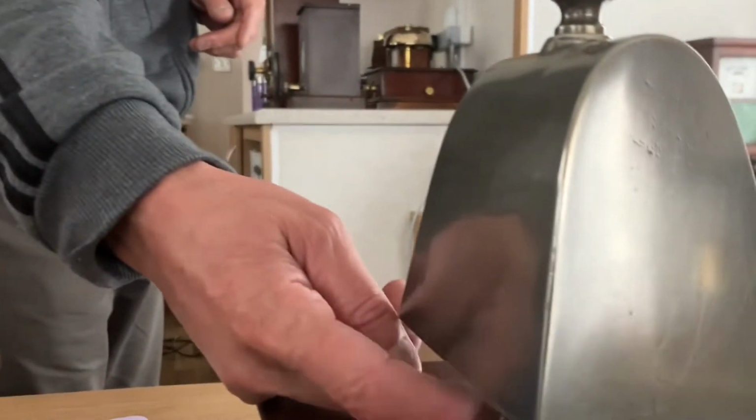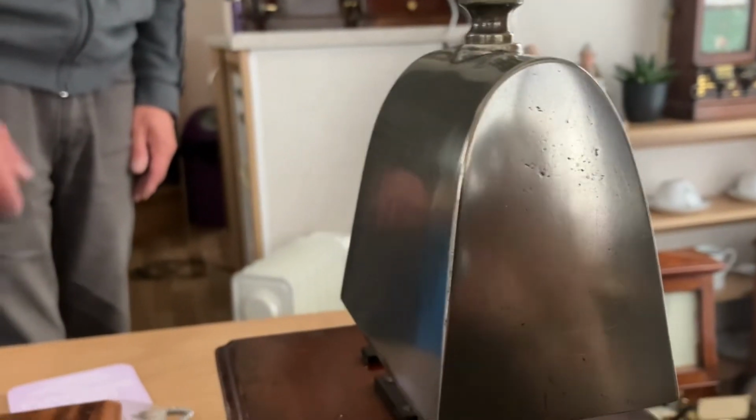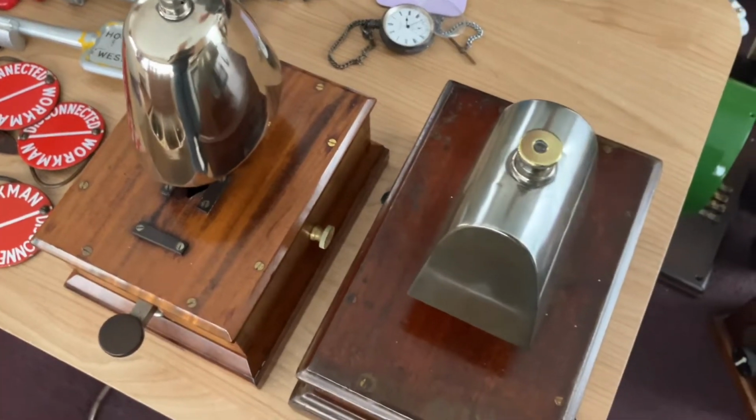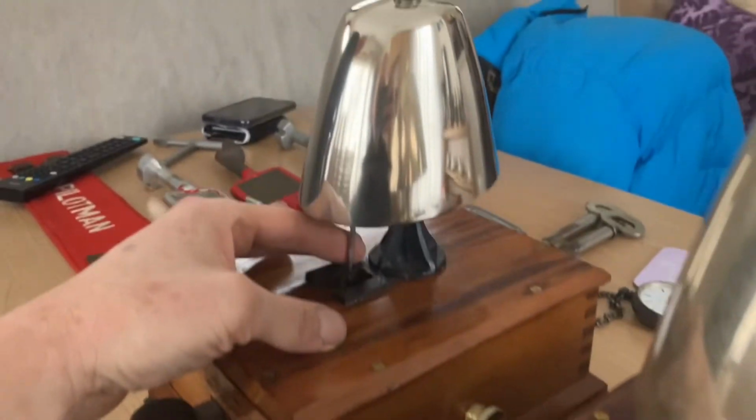Three. Yes. It's sort of gongy, isn't it, really? Low. Very sort of flat sounding one, isn't it, really? Yeah. So there's two sizes of cowbells. Yeah. So this one, two sizes there. That's a nice tone. Yeah, it's a nicer tone, isn't it?